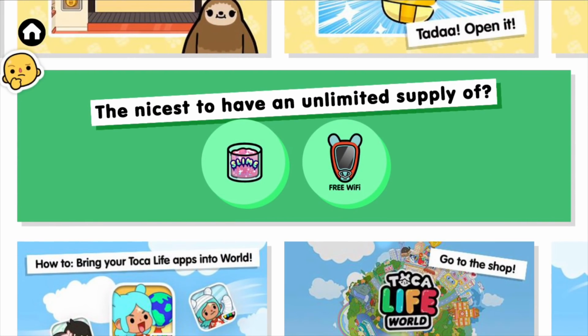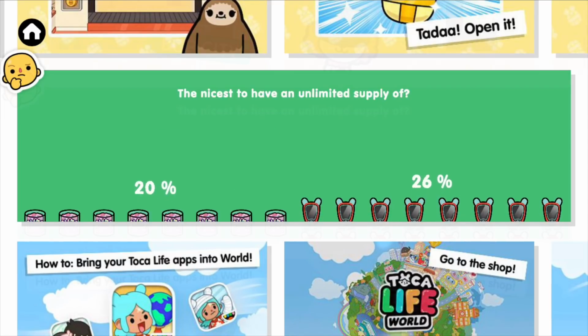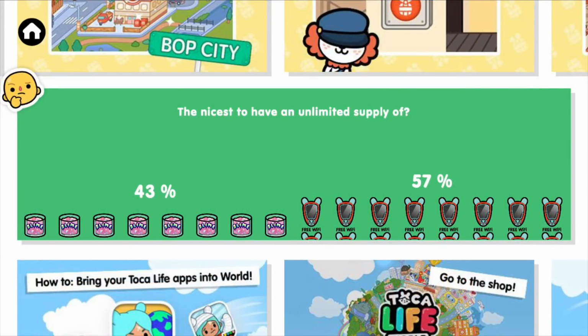And what's nicer: to have an unlimited supply of slime or free Wi-Fi? Okay, I can't live without Wi-Fi, so I'm gonna have to go with Wi-Fi. Okay guys, definitely a lot of people like free Wi-Fi more than slime. I mean, slime is cool, but come on, Wi-Fi is just the best ever.